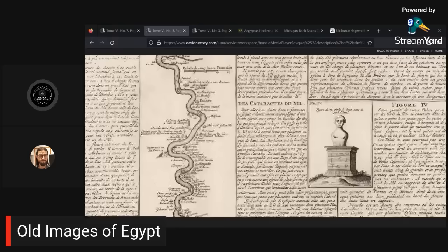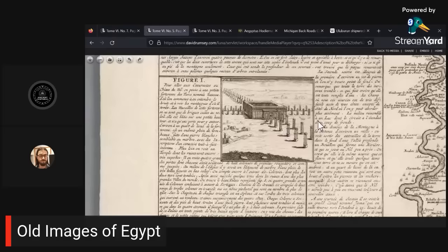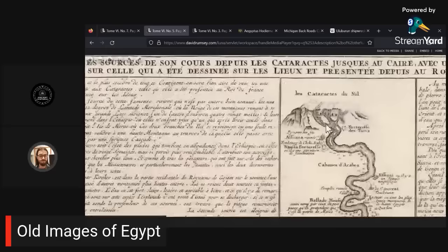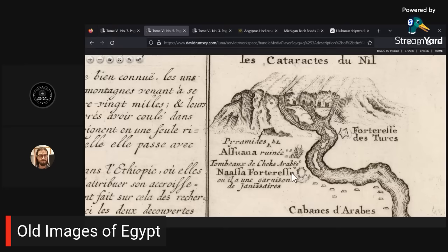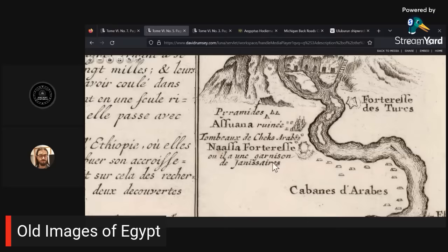So yeah, we've seen on this article alone, what did we even talk about? This gigantic ruined city that's near Aswan. We've got Nubia, the Fortress of the Turks. This NASA fortress as well, which, what does that say there for me? It's garrisoned by Janissaries or garrison. Yes, it's guarded by Janissaries. I don't know what that word means, but it's guarded by a garrison. That says garrison, right?